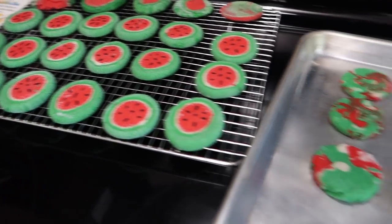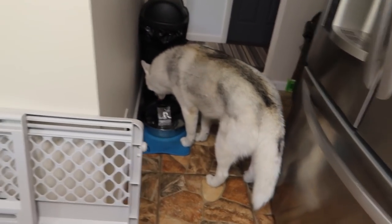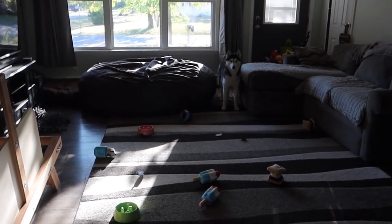Those are the ones we made yesterday. So these are getting ready to go in the oven. We made some swirly ones because I thought they would look cool. Oven just came on and you can see there's one dog. Where's the other dog? She's gone. Yeah, that's why I waited to turn it on till we were done, because I knew you would take off.